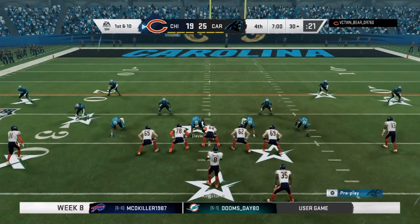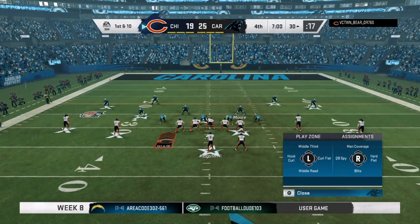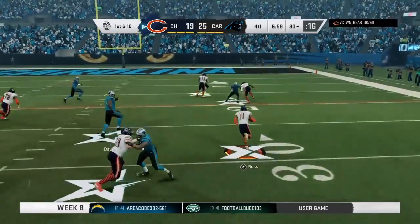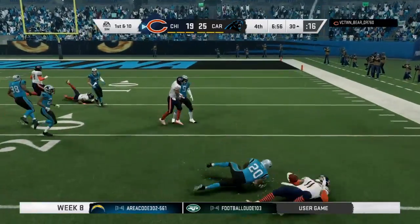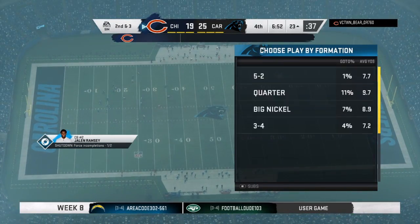This quarterback now perfect since the second half started. 7 of 7. It's first and 10. It's a 7-yard carry to set them up with a second and 3.